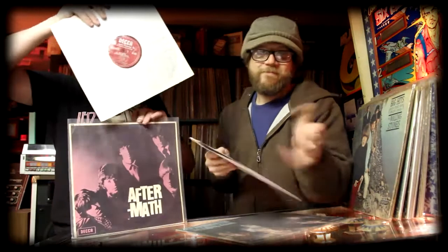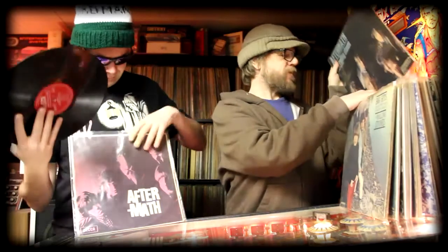This is my UK Aftermath. There we go. I prefer this version better, even though it hasn't got Paint It Black on it. I just kind of like the feel of this. A couple more songs on it. It's a Decca. That's sweet. Not mint, but who's gonna complain, I suppose.